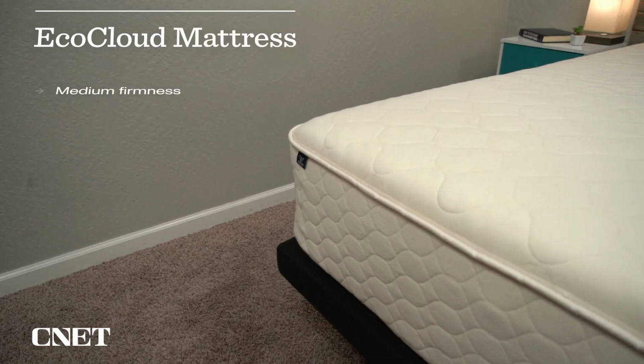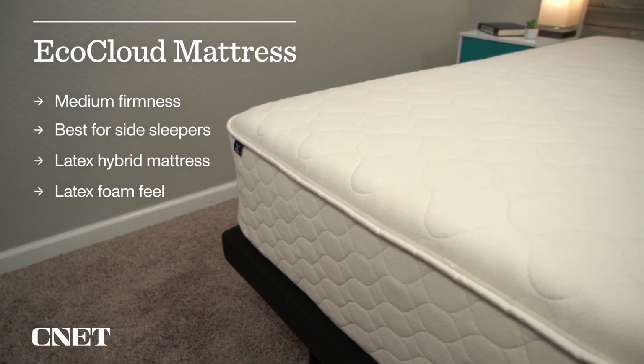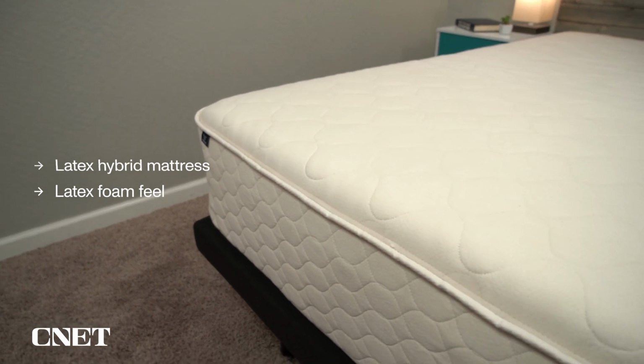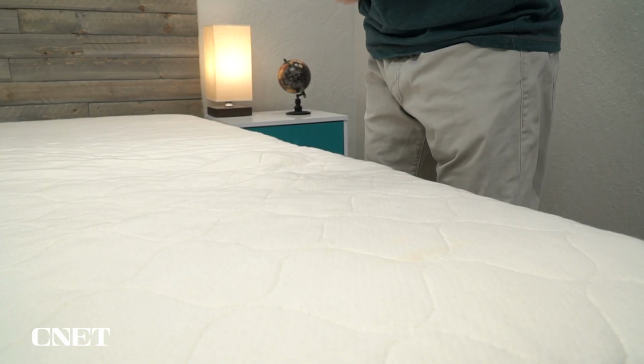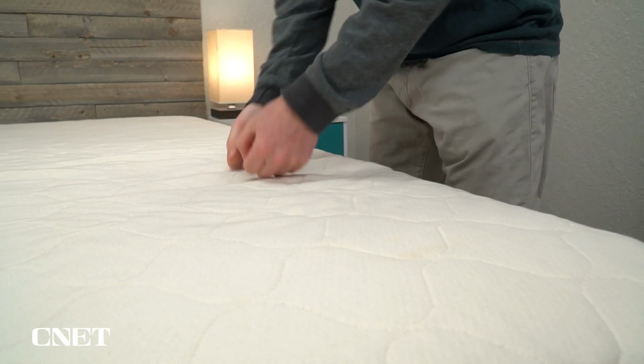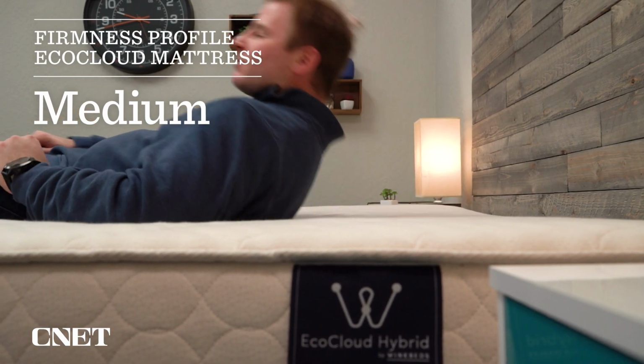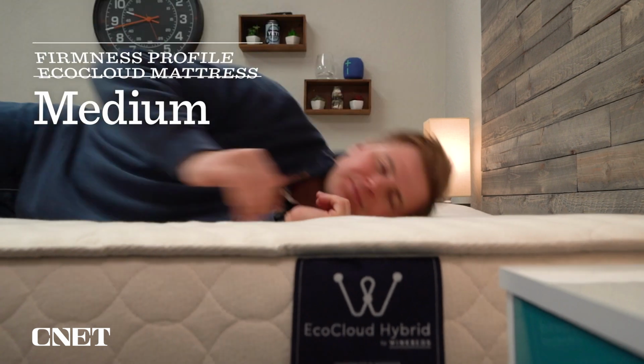That's going to be the EcoCloud mattress from WinkBed. This is going to have that more prototypical latex foam feel that you probably want if you clicked on this video. And it manages to be quite a bit softer than a lot of other latex foam beds out there, especially hybrids. It's around a medium on the firmness scale, which means it should be able to accommodate all sleeper types, including side sleepers. Me personally, this is one of my favorite latex foam beds for that reason.